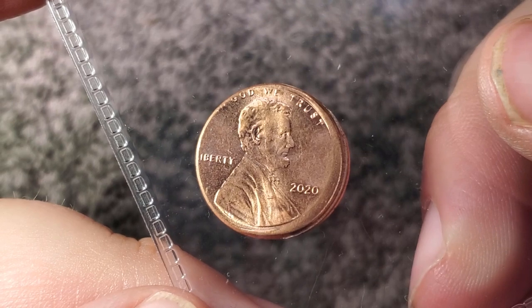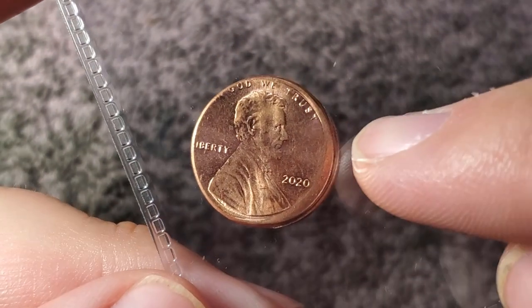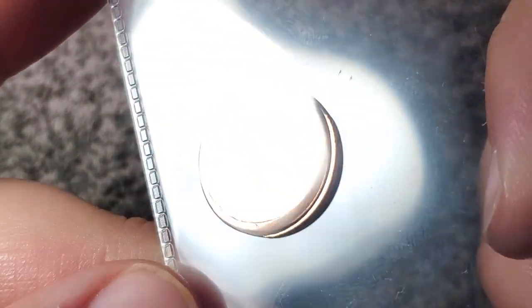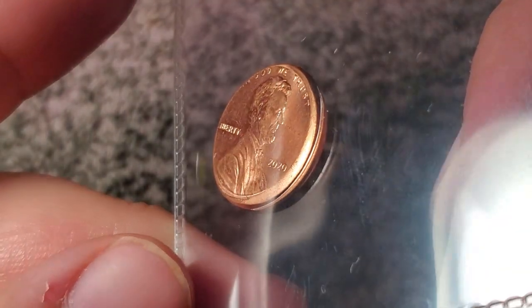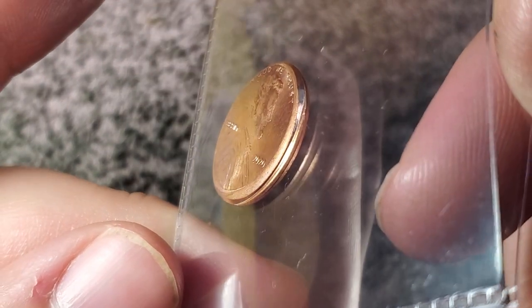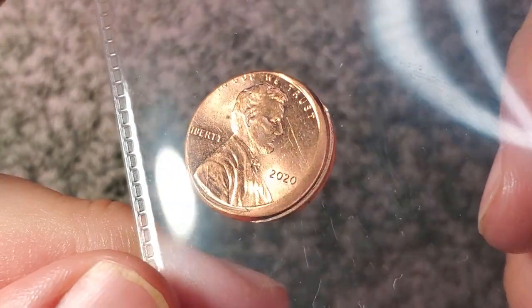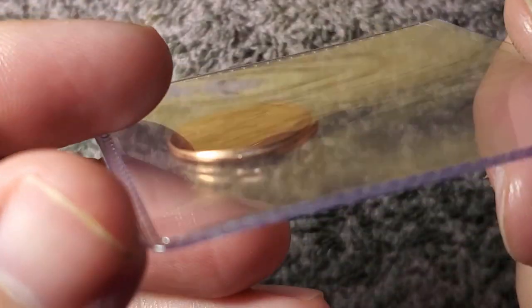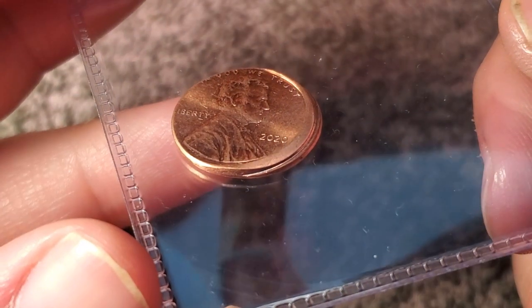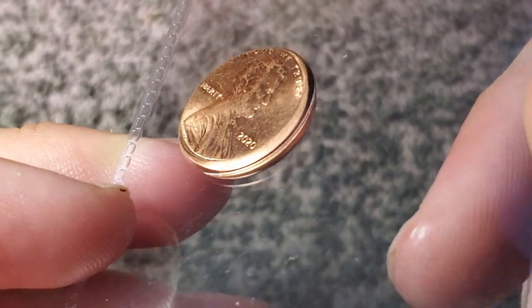I don't know if this is an off-center error, but you can see the right side over here. It's like there's a separation in there. It's like two pieces of metal were smashed together. You see the rim there? It's kind of hard to show, but you see how it's just a normal penny, and then there's this weird crack along the edge. Like it was smashed together.